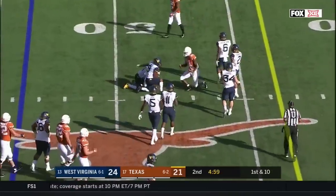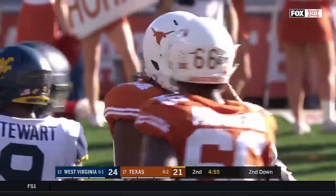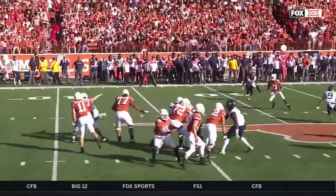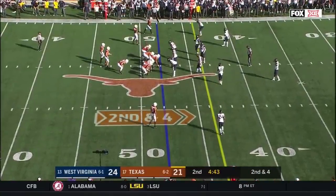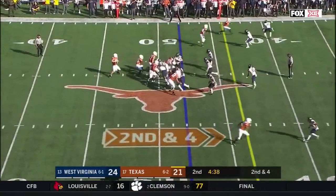That one in a tight window to little Jordan Humphrey. Two Mountaineers right on his back. Josh Norwood came crashing from the outside. Number 4, he's going to be the one coming from behind Humphrey. And then from the interior, that was Javonte Stewart, number 9, who's coming from his linebacker spot. Second down and 4 after the 6-yard gain.